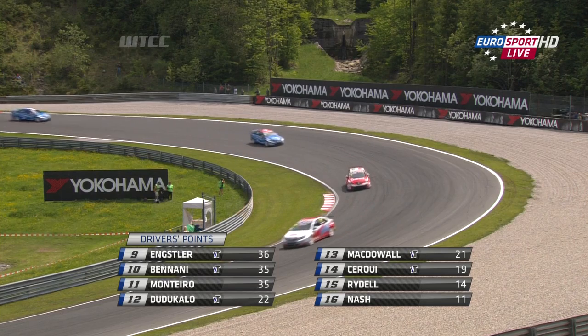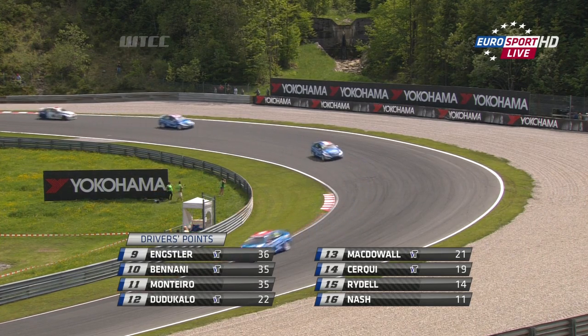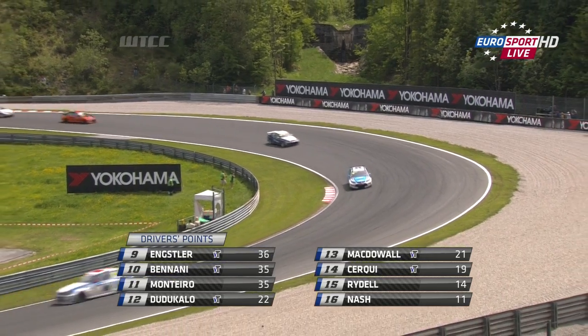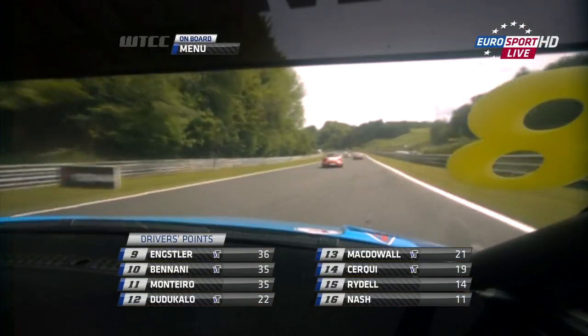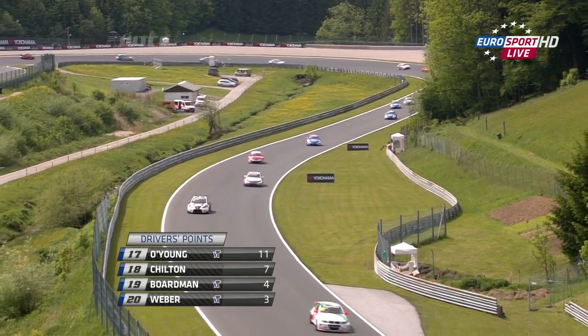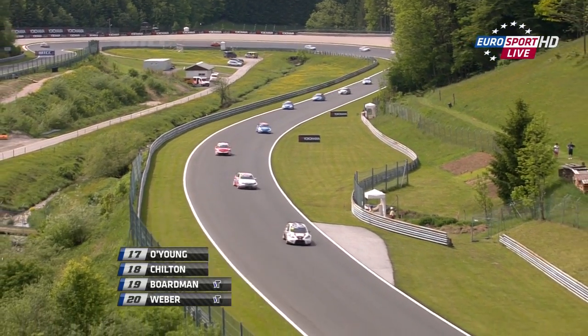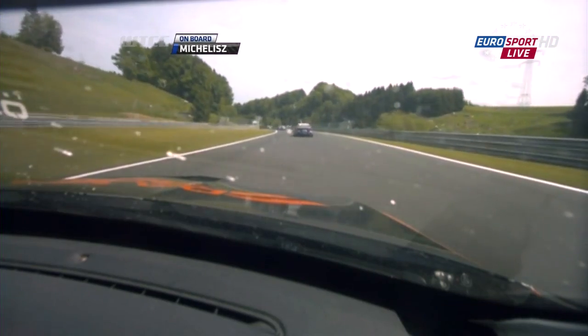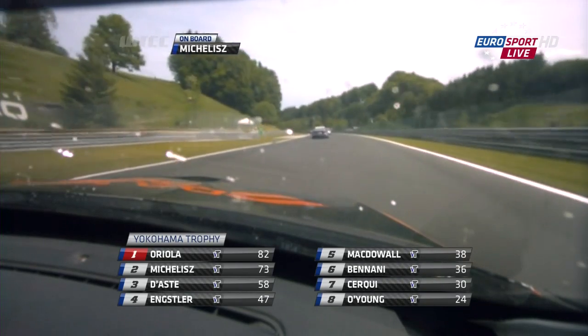Well, there you saw his team boss, Antonio Rodriguez, with the dark glasses on and the red shirt in the Lukoil garage. And his teammate, Gabriele Tarquini, starts in 9th place behind him. Beg your pardon, 7th place behind him. So we may well have 2 red and white Lukoil cars well up. There's Vika Sports' Stefano D'Aste on the grid. You saw Dominic Greiner there.